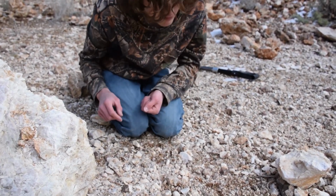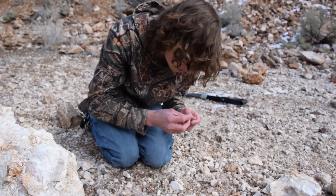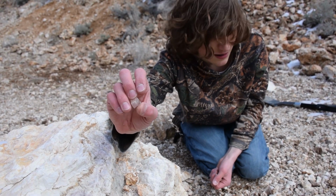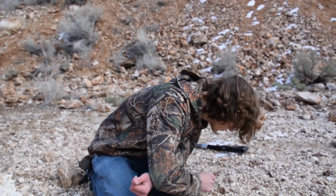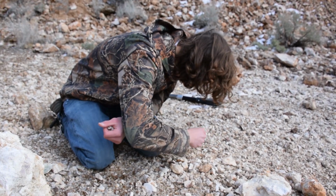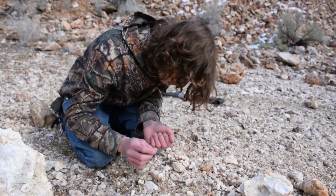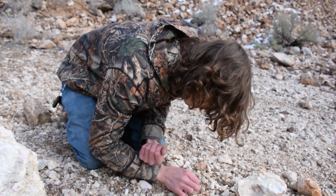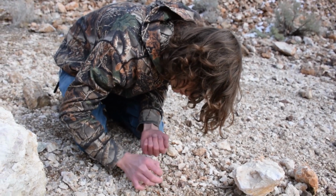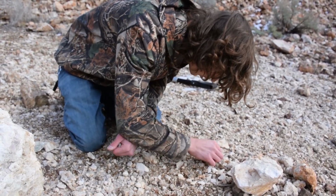Where's the one I gave you? I put it on. Well, there's a nice one. That one's got a lot of purple in it. Around these parts, most of the fluorite you find is green. Slightly more uncommon, but not especially rare, would be purple. Rarer, you find it blue. That's what I would like to find today. At home, I've got a lot of green fluorite and a lot of purple fluorite. I only have like 2 pieces of blue fluorite.